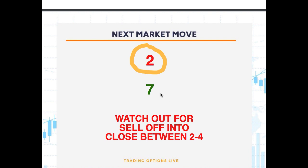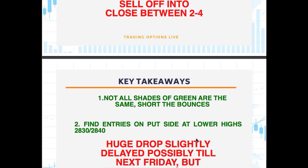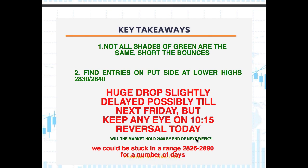So be very careful. Again, the crucial time in the day is going to be between 10 and 10:30 in the morning, where we can get a good read. If the VIX is hitting 17.18 on the drop-off between 10 and 10:30, this is likely a 2. But if the VIX is not moving, it's a 7. So keep an eye on that, and clearly watch out for the sell-off into the close going into a bigger week.